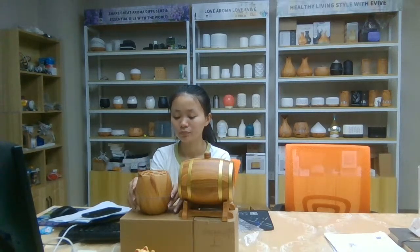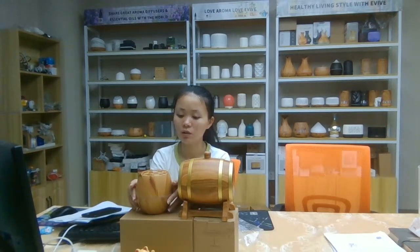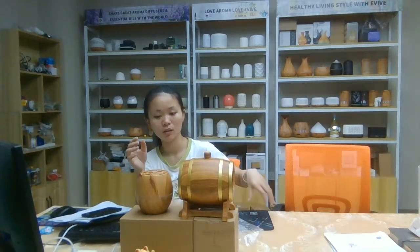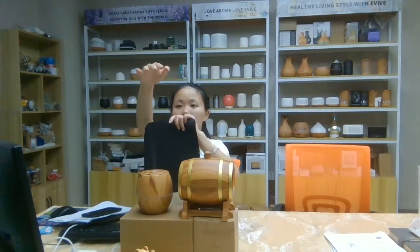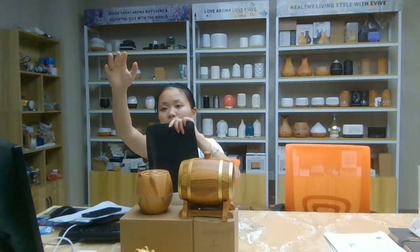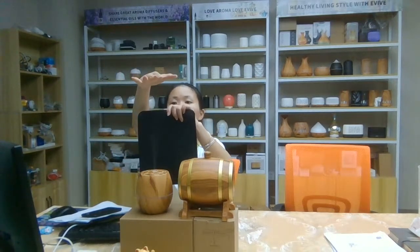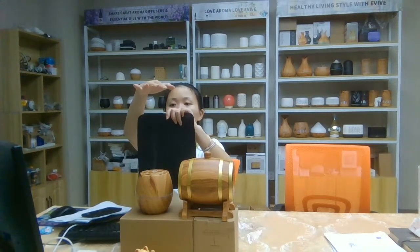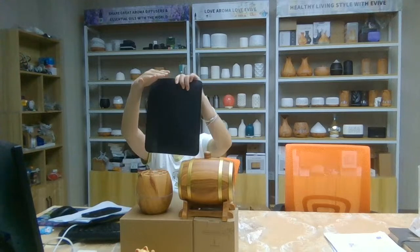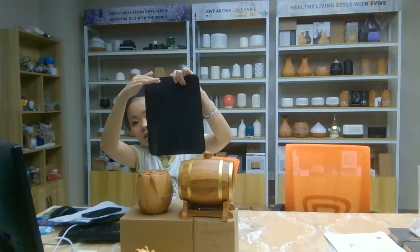And you can see the mist is also strong and really high. We don't have too much water, and the mist can reach here. Also it's good.